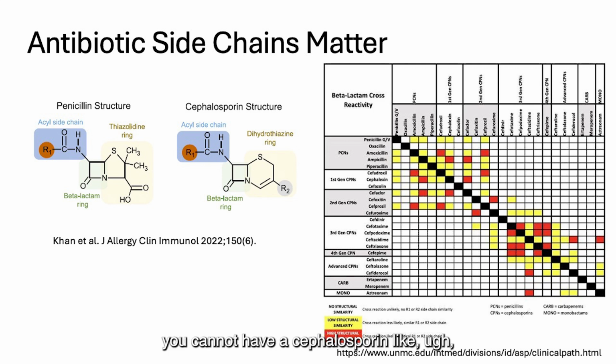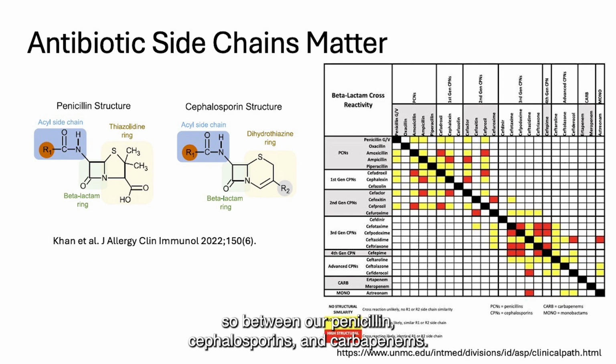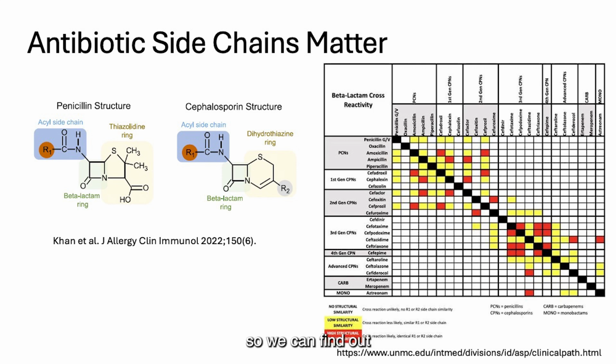Like, you know, this is being perpetuated by your own EMR. So there is very little cross-reactivity between the beta-lactam classes, between our penicillins, cephalosporins, and carbapenems. And then if you go further and someone says there is cephalosporin allergy, there's a lot of cephalosporins that we can try to get a little bit more specific so we can find out what other cephalosporins they may actually be able to have.